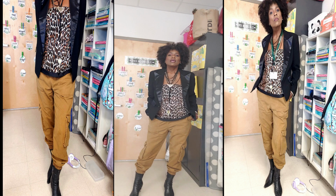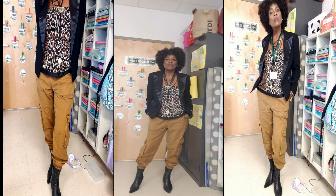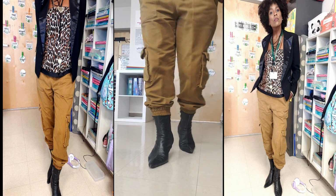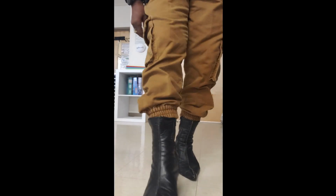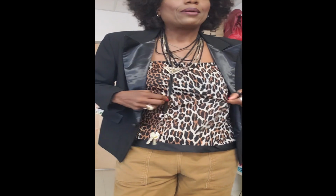These cargoes have an elastic ankle, and I decided to wear my boots. Let me get you a closer look. There they go. And you know, guys, I want to come to class cute. I almost forgot the top, guys. This top, you've seen this before too. This is a half slip that I got from the lingerie department. I'm wearing it as a halter top or a bandeau top, however you want to call it.